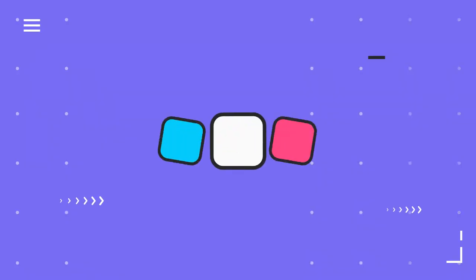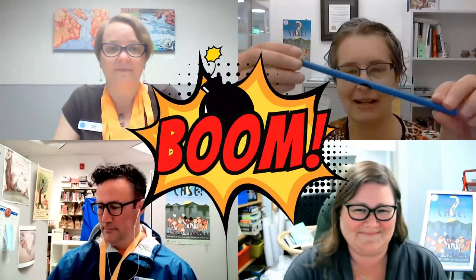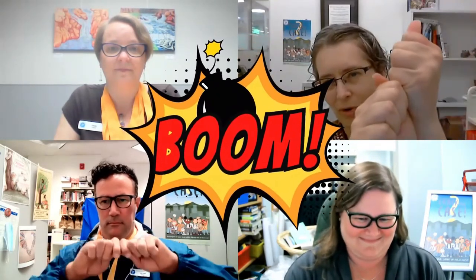How Summer Reading Club works is you go to the library and pick up a little package. It looks like this, just a little envelope. Inside is all kinds of Summer Reading Club goodies. We have stickers and tattoos. We've got bookmarks. We have color change pencils, which I don't think my hands are warm enough to change.